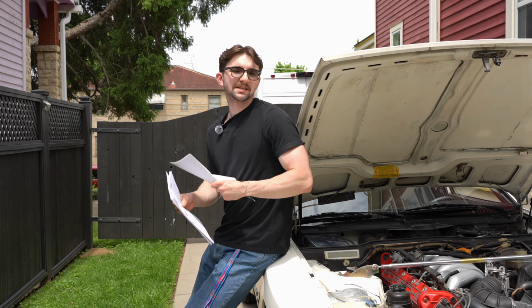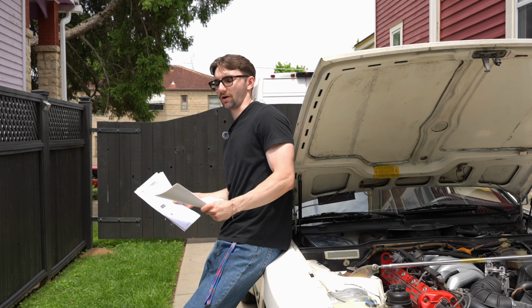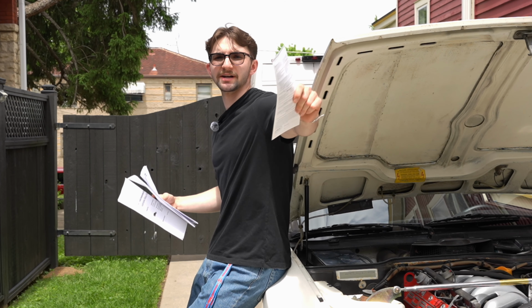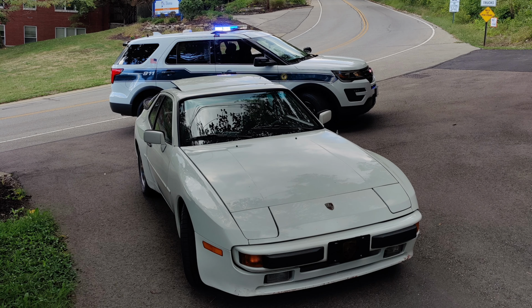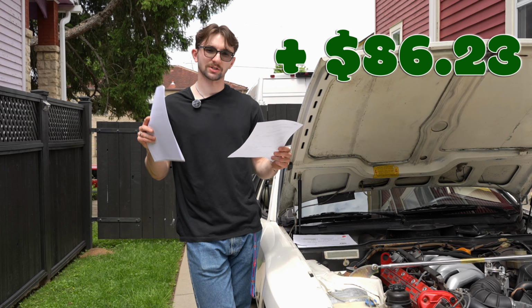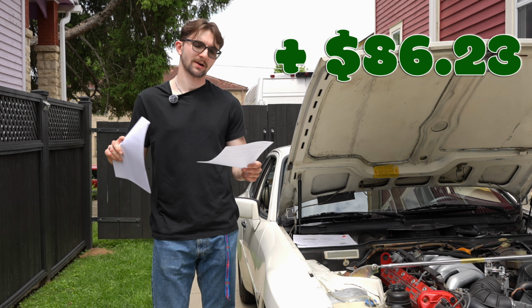Then for the only service I've ever paid anybody to do on this car, it was $307.18 for a four-wheel alignment. And then this right here is the speeding ticket I got leaving the place. Then I decided to buy a car cover, so I spent $86.23. That was the worst car cover I've ever owned in my life.